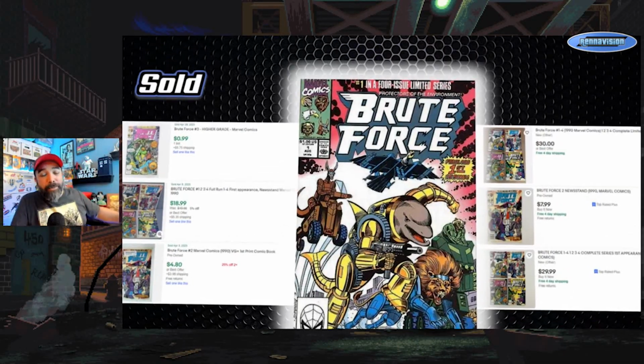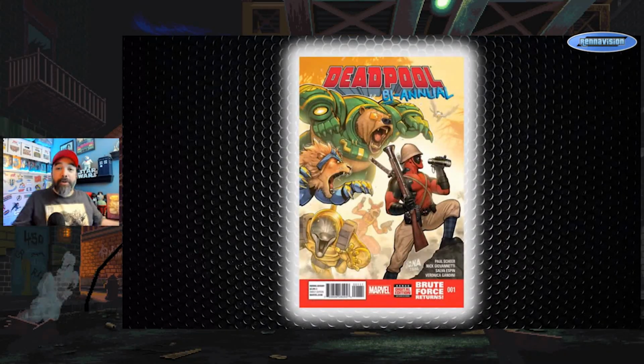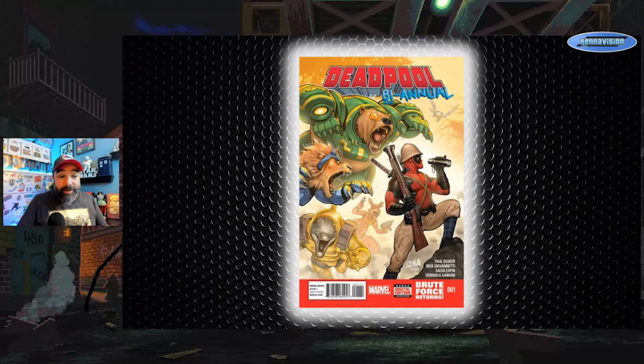Starting off with this Deadpool biannual. This is probably like 5, 7 years ago. This is a David Nakayama cover. So I think I've talked about this one before because I do like Nakayama. I do like this cover. Brute Force is kind of fun. This is a fun little thing to go and dig.